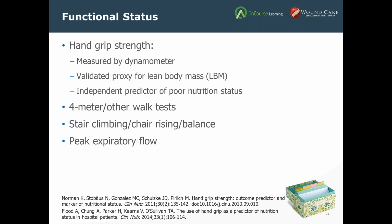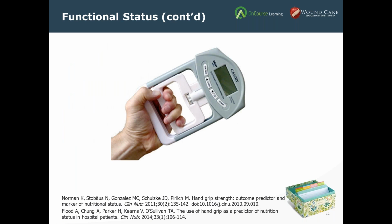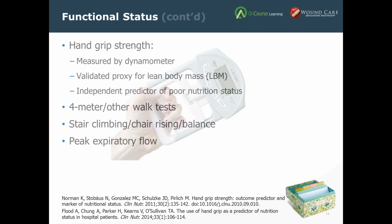And then the last one I wanted to mention here was this whole business of hand grip strength. A hand grip meter, here I think I have a picture of one on the next slide for you. It looks like this. You just give this a little squeeze. The little window here shows what your hand grip strength is, and then you put it into a formula and you can tell somebody's functional status. This is a validated proxy for lean body mass. If somebody has no hand grip strength, that can show that they are wasting. So for a little gadget on Amazon for $29.99, you can get a little clinical test to see if somebody is losing their lean body mass.